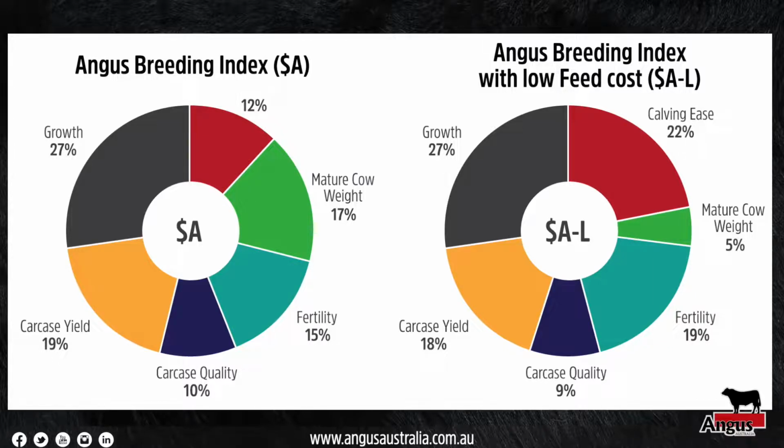However, don't be afraid, the decision-making process is not taken out of your hands or your clients'. In fact, it is still a crucial step to then place the client's 3 to 5 traits of importance over the index to ensure that the traits of most importance are making the most genetic gain in their herd. So once we've defined the market and chosen the selection index that most closely aligns with our client's production system, we can then begin to define the breeding objective.